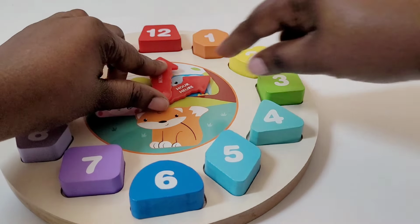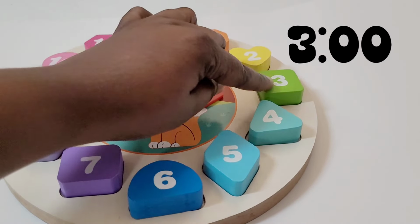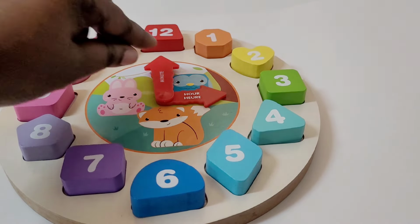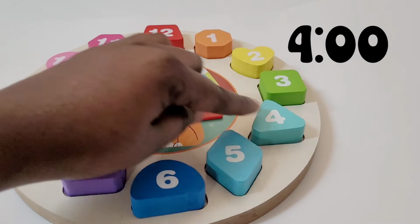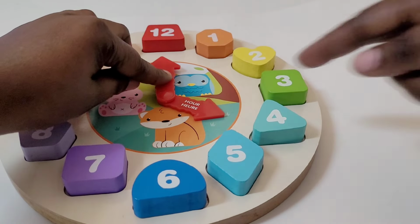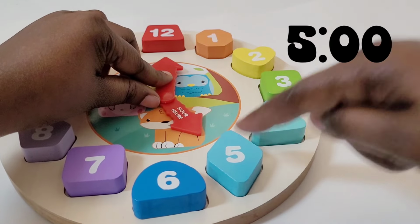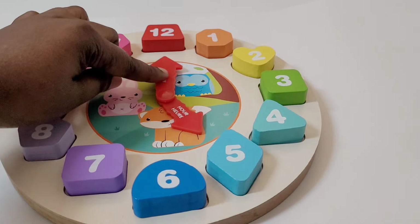3 o'clock. Four o'clock. Five o'clock. Six o'clock.